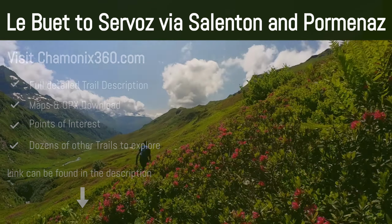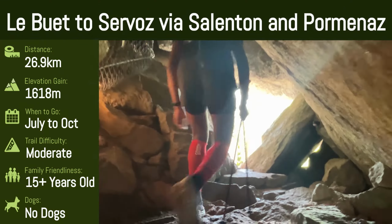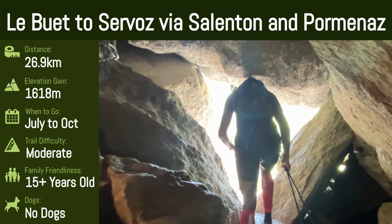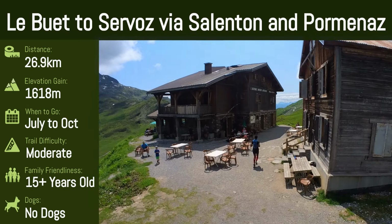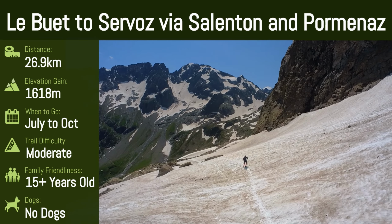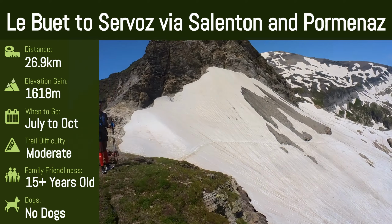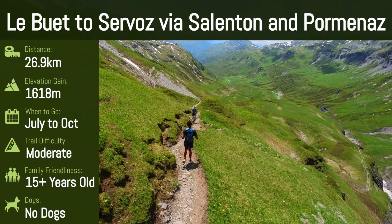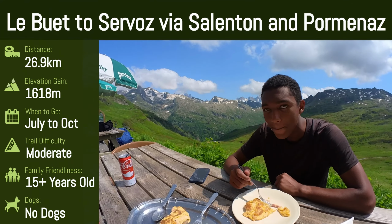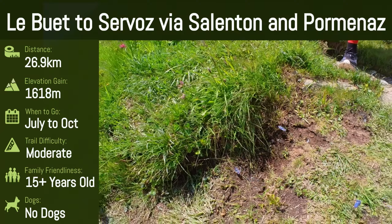The trail is almost 27 kilometers in length with an elevation gain of 1,600 meters and an elevation loss of 2,100 meters. This route should be accessible from roughly the end of June to the start of October. We went mid-July and you'll notice that there's still quite a bit of snow around the Col de Solenton, so bring your poles. We are passing through natural reserves, so dogs are not allowed, and we would also not recommend this trail for anyone below the age of 15.